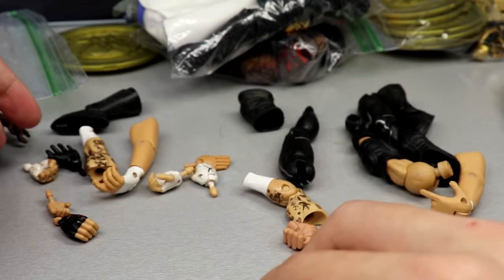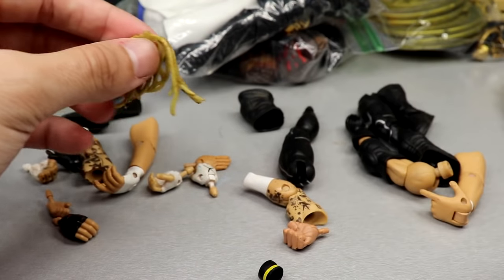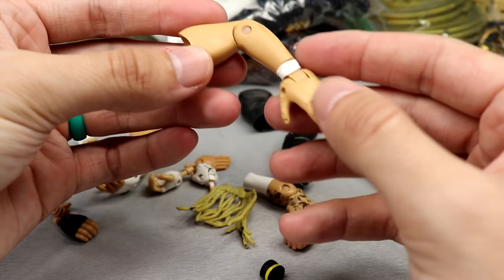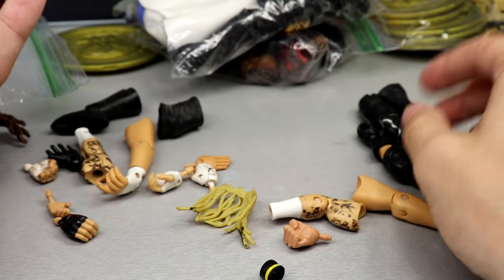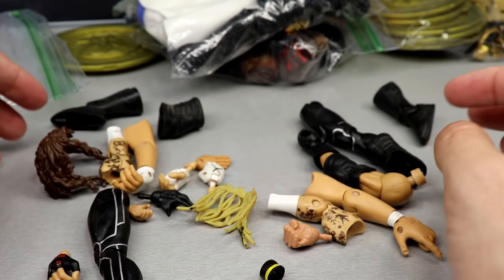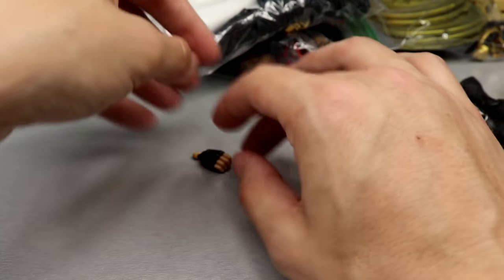We have some wrist gauntlets from Ray. We have a hairpiece from The Fiend. We have a Jax hand. I think this is a Cactus Jack Jax hand or arm. We have some basic legs, some knee pads, a gloved hand from some figure I don't know about, but just some random fodder, man. Some random fodder that could be put to good use.